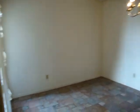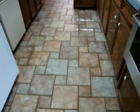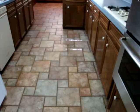This was the dining room. This right here, this was not the original tile. I believe it may have been carpeted. Most of the house was actually carpeted. We eventually replaced it. Got this tile put, I think, just in the kitchen for starters. Like to know if we expanded it to the rest of the house, with the exception of the bedroom area.